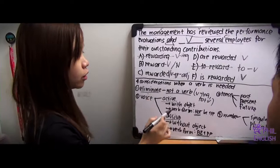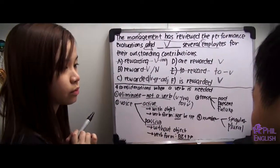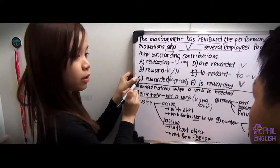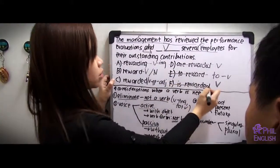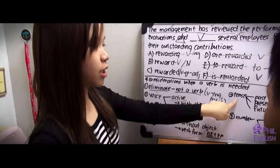Active. It's active, correct. So if it's now active, do we need be plus PP or not be plus PP? Not be plus PP. Okay, is this be plus PP? No. So it's possible. Be plus PP? No. So it's possible. Be plus PP? Yes. So it's impossible. Be plus PP? Yes. So it's impossible. So again, we are just left with 2. Right? So the third consideration is the tense.